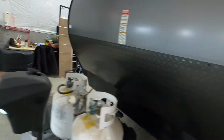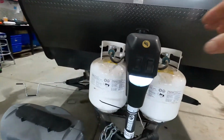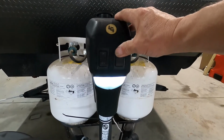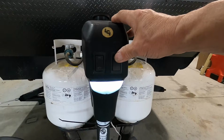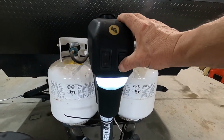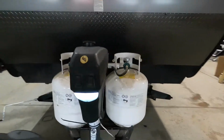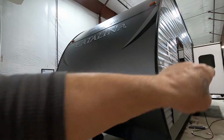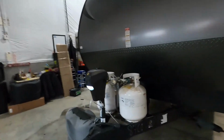First thing we're going to do is level our unit. You do have a power tongue jack on here with a night docking light, should you arrive at night. Simply raise. In this case, top button is to lower, bottom button is to lift it until you got your unit level. You can close your slide up, find the middle of your unit, put a stick on level on there, and keep an eye on that while you're bringing this up and down.